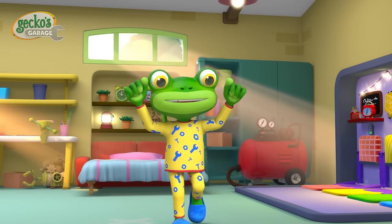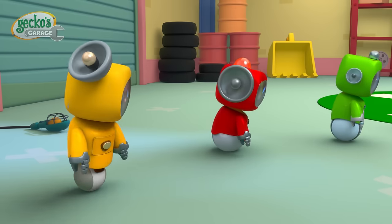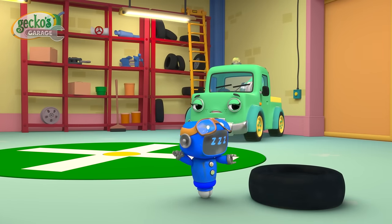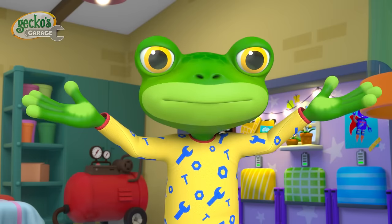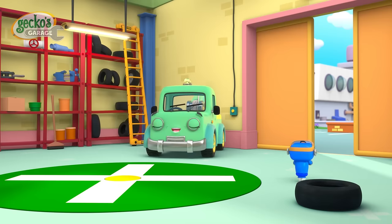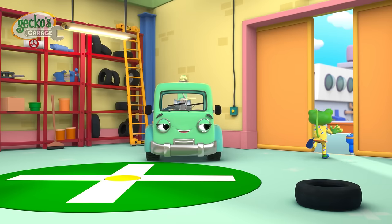Morning, Mechanicals. Up bright and early for a new day's work. Blue? Nuts and bolts. I think he's sleepwalking. Wake up, Blue. A garage is not a safe place to be sleepwalking. Blue? Blue? Blue?